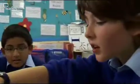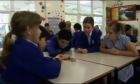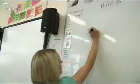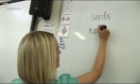So they worked on their tables in their individual teams, how they could separate these items. We had lots of discussion and used our observation skills to really look carefully at what solids were in that pot. We found seeds. Seeds? We saw a nail in ours.